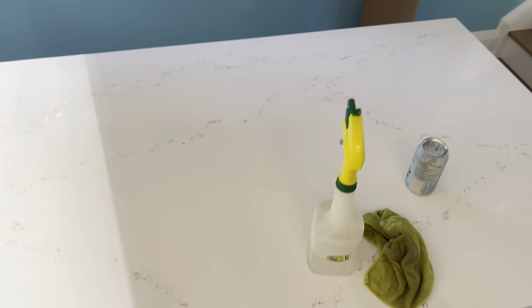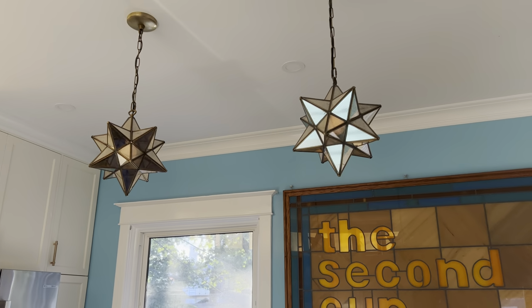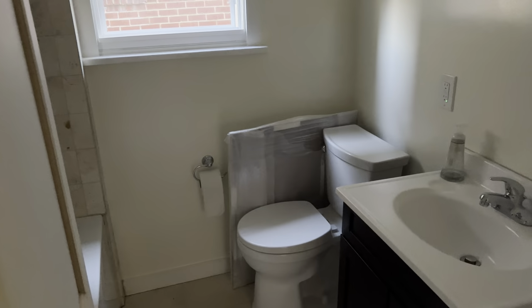What else? Island looks amazing. Oh yeah, the lights work. Changed the light bulbs in them and they work now. This is all clean. We still need the reducers over there. Whatever. We can still move in. We still need the transition here. Mirror for there is right there. All this stuff is clean.